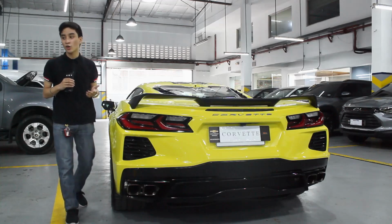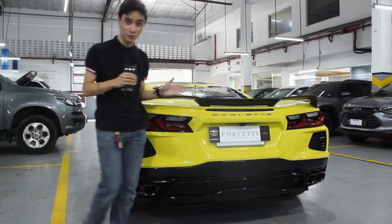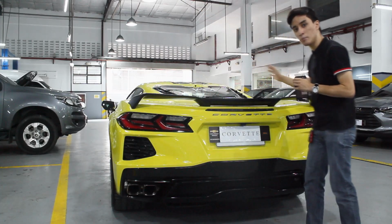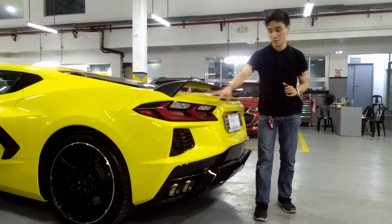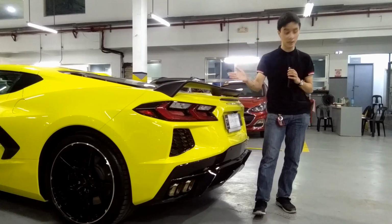So here now at the rear of the Corvette C8, this is probably one of the most controversial parts of the C8 since being a mid-engine now. But I do like the rear. It's slowly growing on me. It still carries the Corvette look. Even the taillights look very similar to the C7, the one it replaced.